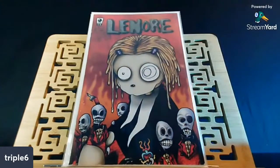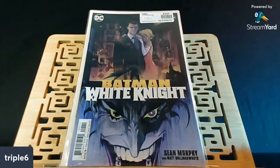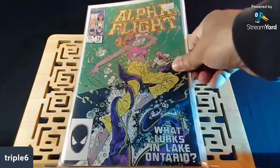We've got Lenore number 1. This was just a cover buy. It's not the best condition, but you know, for $1, I had to get it. I enjoyed reading this series right here. We got Batman White Knight number 1. If you haven't read this, do yourself a favor, man, and check this out. It was a great story. I think I've talked about this book before.